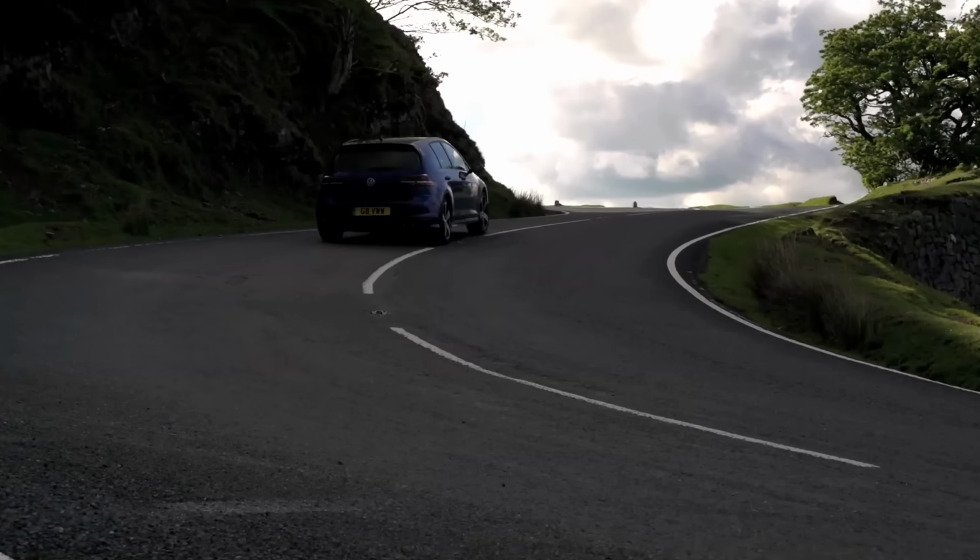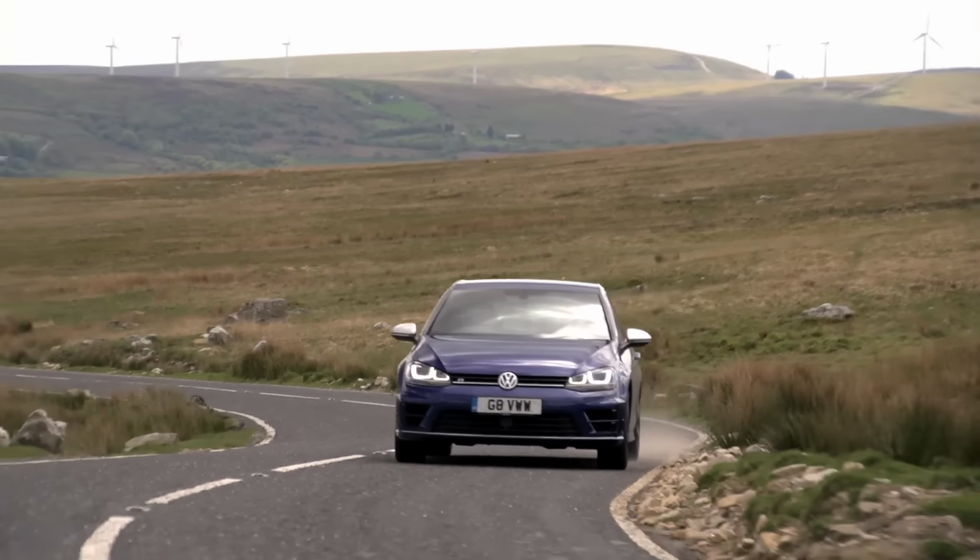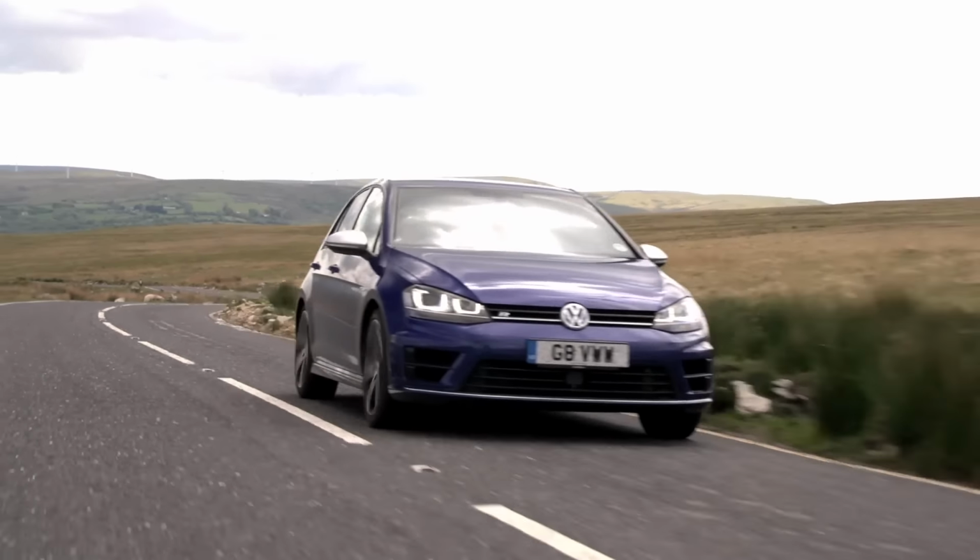So, throttle response is great. I've driven this engine in the S3 and been really impressed. It has got potentially something a little bit extra in this application. I don't know why. It just seems to be that little bit sharper at the top end. I presume the calibration's absolutely identical.